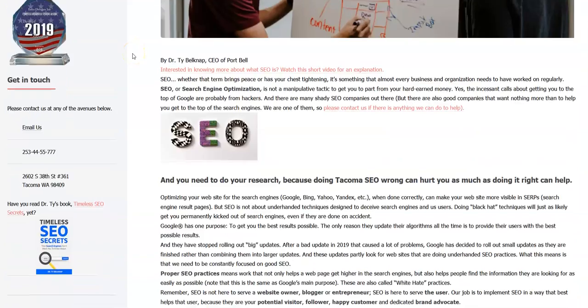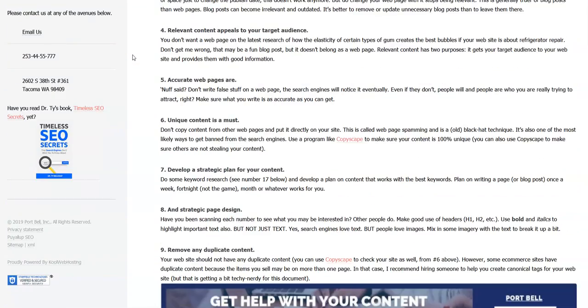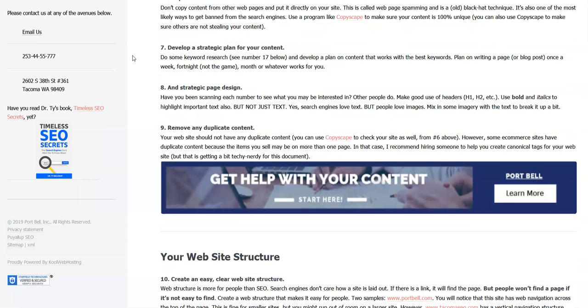Today, I'm going to go in order. I know that's strange. I haven't done that yet. And I'm going to start with number 7. Develop a strategic plan for your content. Do some keyword research. Keyword research is in number 17, which I went over in part 3. And develop a plan on content that works with the best keywords. Plan on writing a page or blog post once a week, fortnight, not the game, month, or whatever works for you. Number 8, strategic page design.